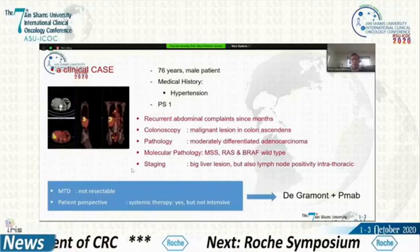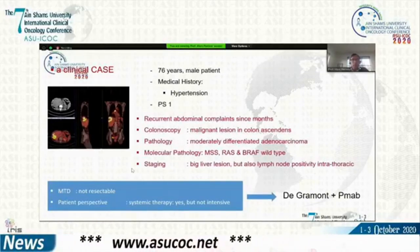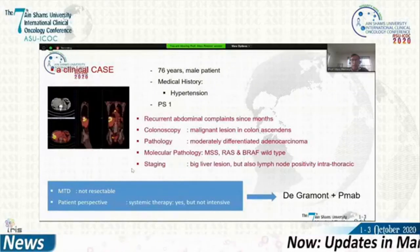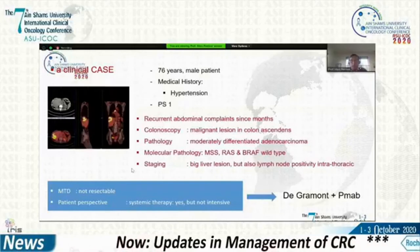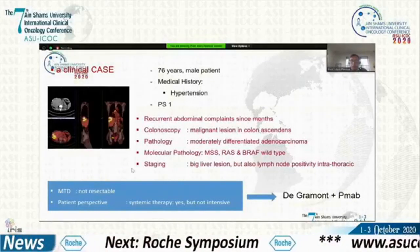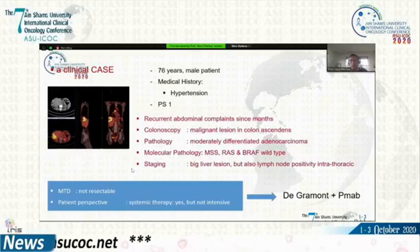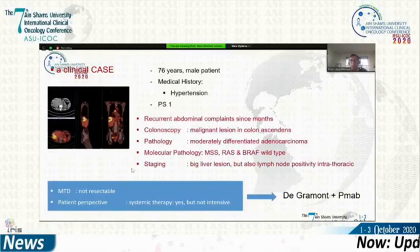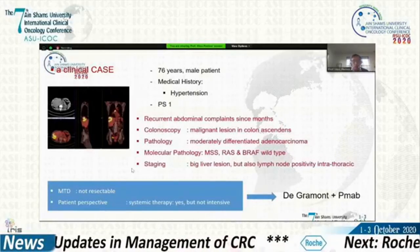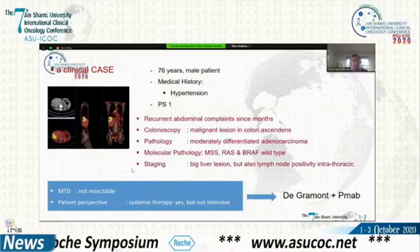This is a 76-year-old male patient with a medical history of hypertension, performance status 1, with recurrent abdominal complaints since months. At colonoscopy, we found a malignant lesion in the ascending colon. Pathology showed a moderately differentiated adenocarcinoma, and you see that immediately at that moment, molecular pathology is reported: MSS, RAS and BRAF wild type. Further staging showed big liver lesions, but also lymph node positivity in the thoracic region. All this information was discussed at the MDT with hepatobiliary surgeons, abdominal surgeons, oncologists, and radiologists, and it was clear that this patient was not resectable.